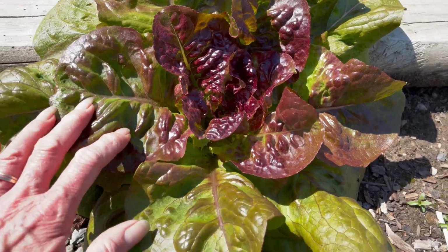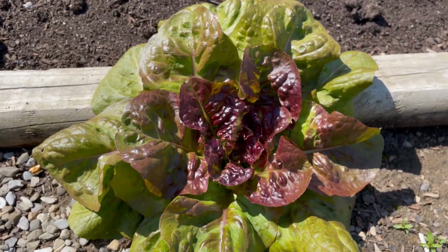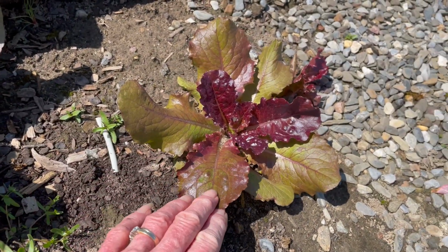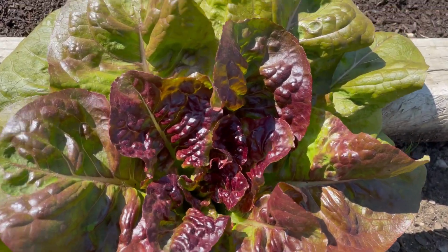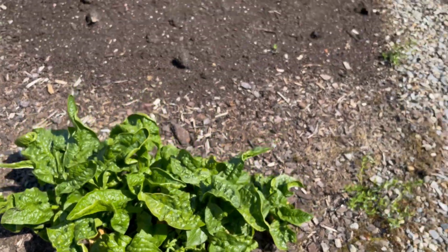Look at this beautiful head of lettuce that volunteered over here in front of the corn bed. And I think I'm going to probably harvest some of these leaves. Oh my goodness, this is absolutely beautiful. I'm not sure which variety it is that made it over. Obviously, it's one of my red varieties, but wow, that is gorgeous. I have some more pristine spinach here.